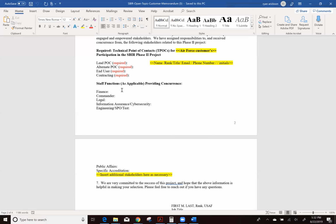Commander, legal, information assurance, cybersecurity, engineering, etc. are added there in case the Air Force customer wants those offices included with concurrence for this MOU. Those are only as applicable, so if necessary, have those filled out with the Air Force customer. All right.